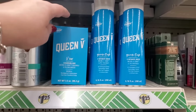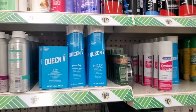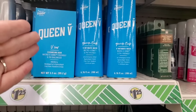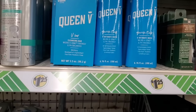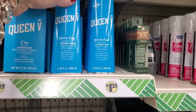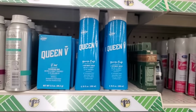We've seen these before, but I have to tell you guys that I'm really psyched to see them sitting next to each other. It looks like we're in a pharmacy. Look, they have the microbiome friendly Queen V. They have the V bar, cleansing bar, microbiome friendly and pH balanced in wild berry. Developed by a gynecologist, free of parabens and soap, 3.5 ounce bar. And I've bought this at Walmart. It's great. I love it. And they also have the intimate wash, which we saw before, in the lemongrass extract scent. These are great $1.25 finds.